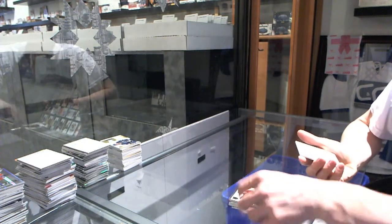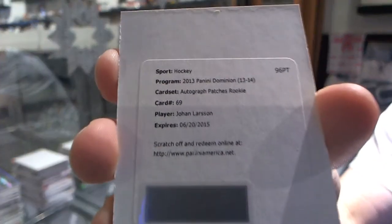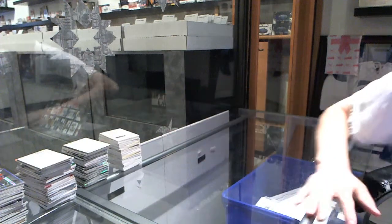And we finish with a redemption for an auto and patch number /99 for the Buffalo Sabres, Johan Larsson. So there we go, boys and girls, children of all ages. No alternatives to speak of, so that's that.